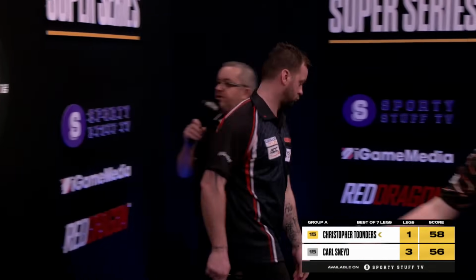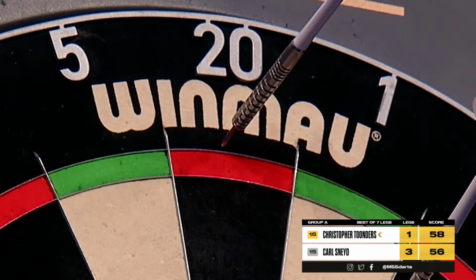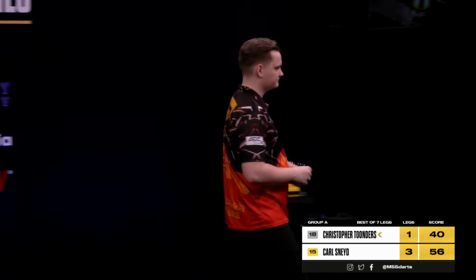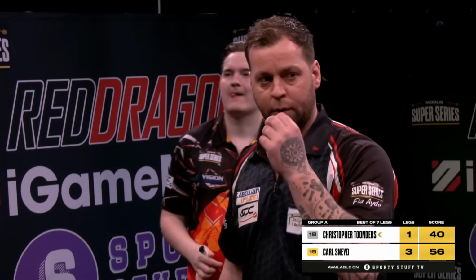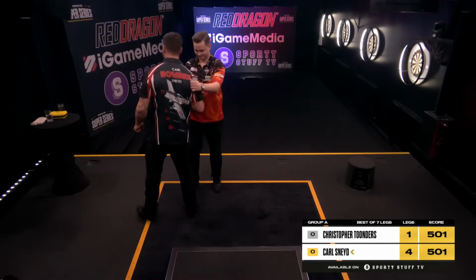88. Christopher requires 58. Yes, requires 56 for Toonders so far. He had the perfect day yesterday with 5 wins out of 5. As he's seconds away from losing his opening 2 games, Carl Sneed goes through his process. He looks at tops and hits it. That was a very professional, clean and concise performance there from Carl Sneed.